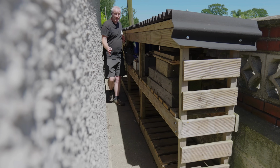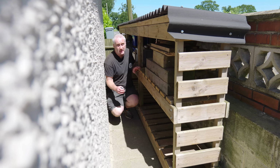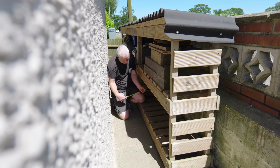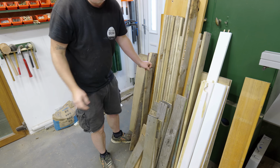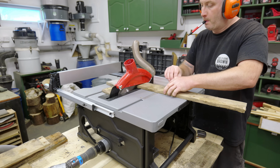A while back I built these storage racks in a tight space behind my workshop, and I'd really like to be able to store some firewood in here, mainly because I'm rapidly running out of space in this one. And in order to do that, I'm going to need some wooden crates. I'll pull out some of the thinnest pallet wood boards for this project, as I don't want the boxes to be too heavy, and it's quite nice to have a supply of pallet wood without having the hassle of breaking the pallets apart.